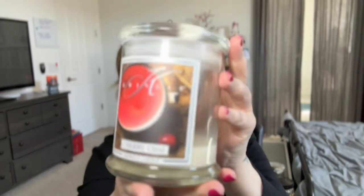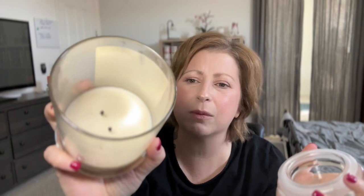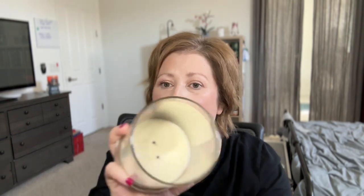All right, the next one I have is from Kringle. It's a medium 2-wick Cherry Chai. I haven't seen too many people review this, but I love it. I have a large one. It's perfect for my room. I'm a cherry lover. I'm a Tom Ford Lost Cherry girl. This reminds me a lot of it. It's delectable. It's delicious. It's not heavy on the spice. It's cherry forward, but yeah, it's good.